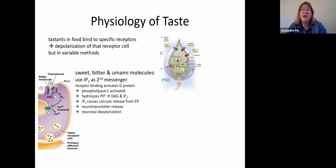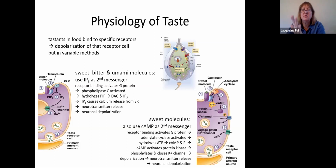In addition to IP3, sweet molecules will also use cyclic AMP as their second messenger. So I'll just go over this super quick. We've had this many times. So as you recall, when the sweet molecule binds to its receptor, it's going to activate the G protein, which then will activate the adenylate cyclase, which changes ATP into a cyclic AMP. It hydrolyzes it, so we get a cyclic AMP and an inorganic phosphate.